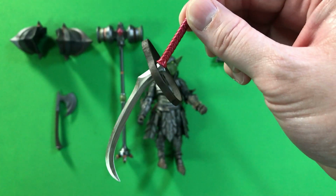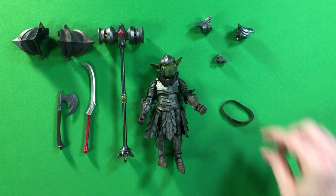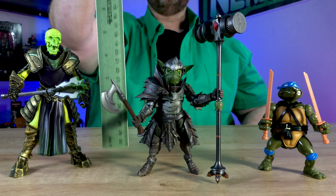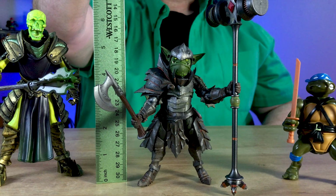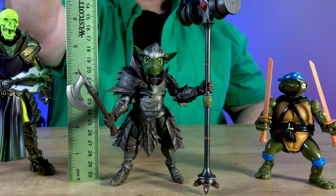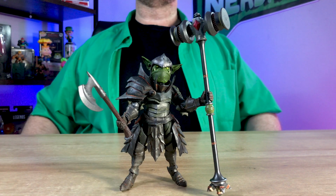Well, let's go ahead and check out the scale of this figure. The action figure of Thumpp stands just at about 5 inches tall, which I think is a perfect size for any Goblin character within the Mythic Legion line. I place other collectible action figures next to Thumpp to give you a sense of scale. Let's put this Mythic Legion figure of Thumpp in some actionable poses and showcase him on the spinner.